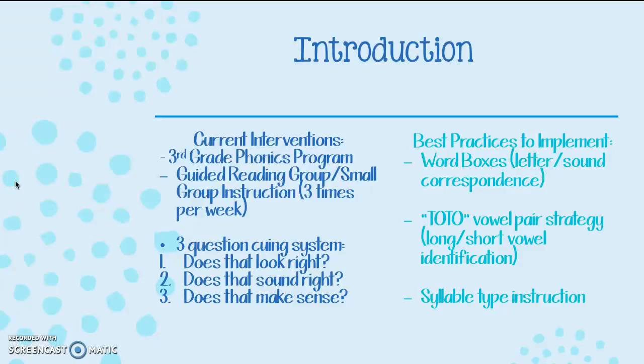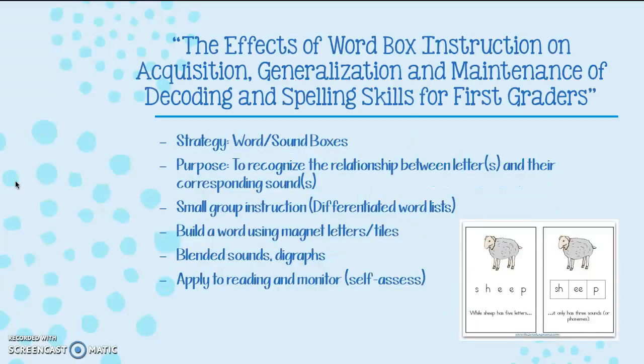During my research, I found 3 practices that could be implemented in my classroom. Word boxes for letter-sound correspondence, the Toto strategy for vowel pair words, and syllable type instruction. Word boxes are used for students to recognize the relationship between letters and their corresponding sound. This could be used in small group instruction with a differentiated list of words, depending on your student's needs.